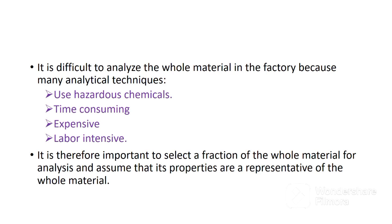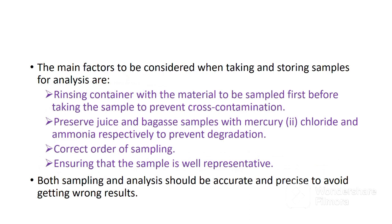Number 3, they are labor intensive. So in case you want to analyze the whole material, you will need more analysts. And finally, these techniques use hazardous chemicals. So the samples brought in the lab cannot be consumed by people again. It's therefore important to select a fraction of the whole material for analysis and assume that its properties are representative of the whole material.